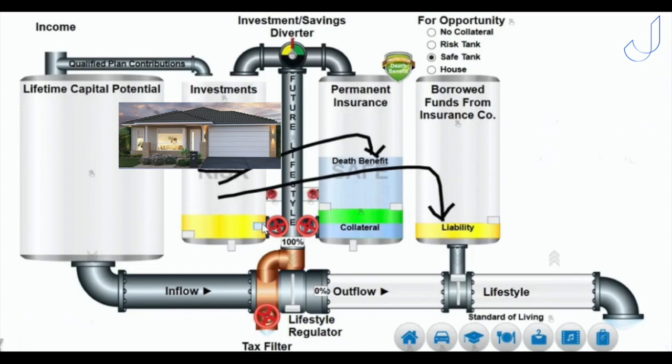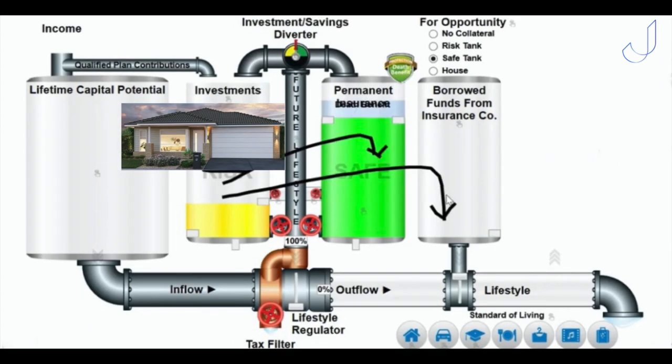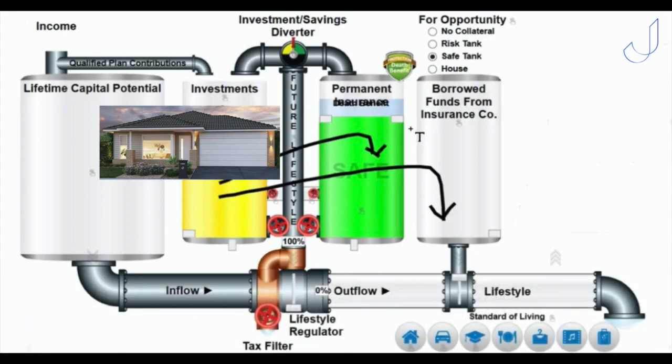So let's fast forward to 30 years later. The policy loan is paid off. The cash value of the Prosperity Vault is growing tremendously. The house's value is appreciating. Let's take a look at the numbers at year 33. The value of the house would be $242,726. Now what about the cash value within the Prosperity Vault?